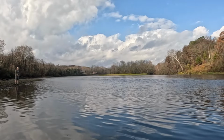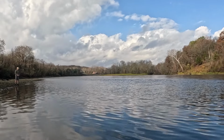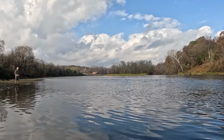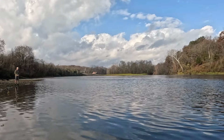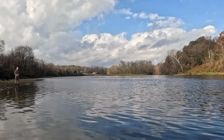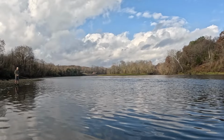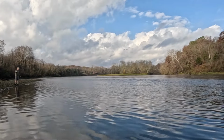They were coming up the other day and taking little midges off the surface, so I thought, man, it'd be fun to do this. Figure out what I can use to get them to hit it. I'm gonna let it drift way down there by the boat. Okay, nothing on the first cast.